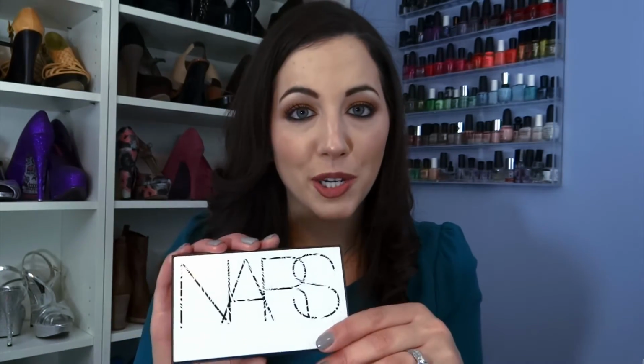So I've been reaching for this a lot this past month, but I am totally loving this NARS palette. This is the Virtual Domination Cheek Palette. If you haven't gotten your hands on this and you're interested, please run, don't walk to Sephora to pick this up because it is a fantastic deal. I talk all about it in my video. I'll link that below, but I have been loving like everything in this palette. For real, except for this shade. I'm not the biggest fan of that.